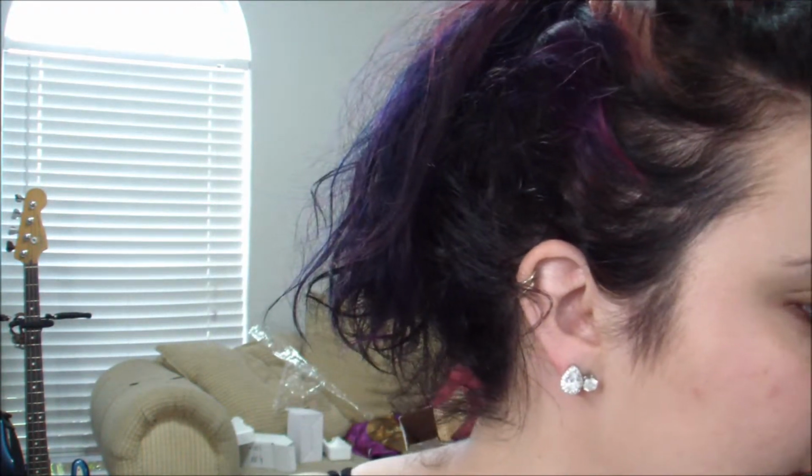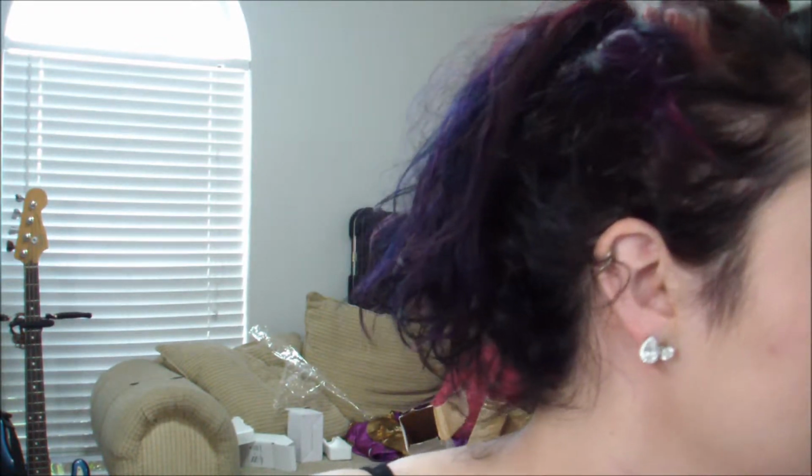Now I'm going to take Fix Plus and a flat shader brush. If you don't have Fix Plus, just use water. So take your flat shader brush and wet it, and this is going to give the eyeshadow a more foiled, metallic effect. I don't know why I feel like I have to describe that any more than I already have. And then pat this all over your eye.